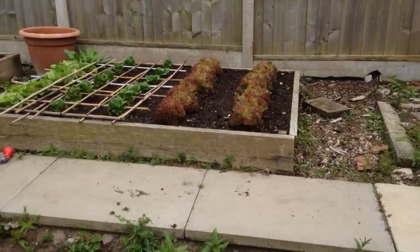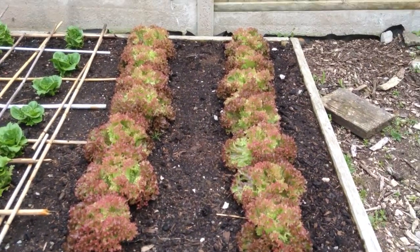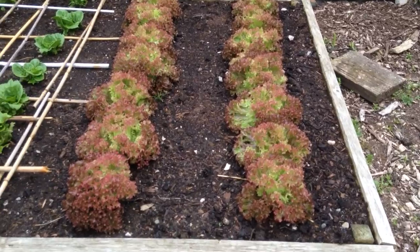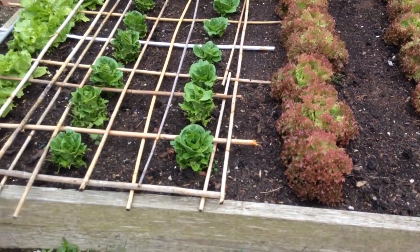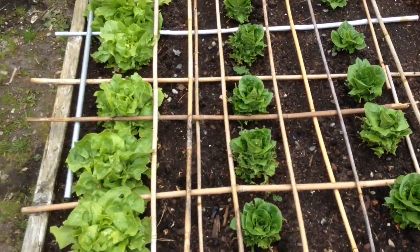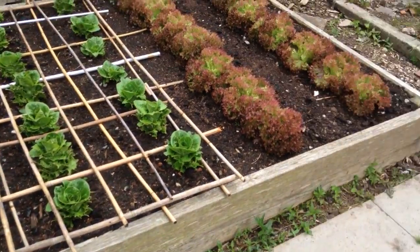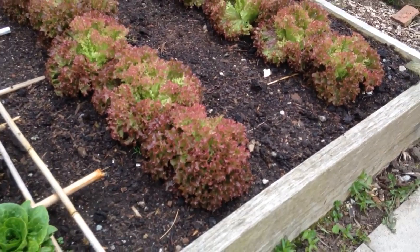Right, now then, I had a bit of a disaster with the lettuces. Lola Rosso looks amazing. They're flying along, they are. But what I did is I took all these canes off. If you remember, it stopped the birds going on because I thought they wouldn't bother with it. So I took the canes off and they didn't touch the Lola Rosso. I think it's because it's red.